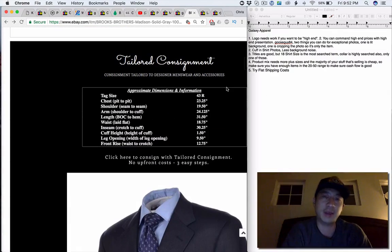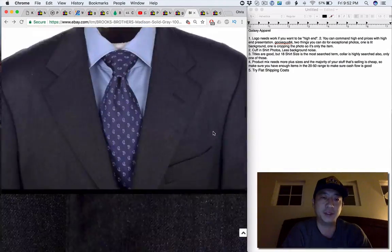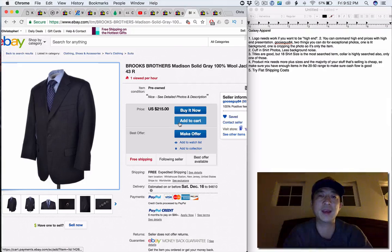You can also make your own HTML template. Not 100% necessary, but it does make your store look extremely professional, and it allows you to command extremely high prices when you do that. And I think it's important because if you're looking for high end, it's going to sell a little bit slower, so you want to make sure that you have enough margin in there to make it worth your time.